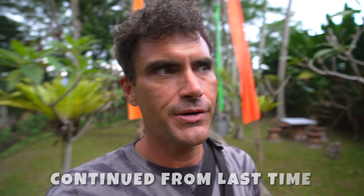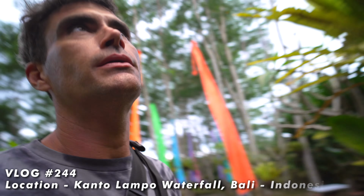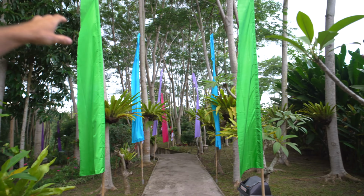Okay guys, so now we're at Kanto Lampo. So Kanto Lampo is, I think, a tree like this. But where we're going, anyway, is Kanto Lampo Waterfall. I can only imagine it's called that because it's surrounded by those trees. So it's down through here. I think it's about a 15-minute walk, our man said.